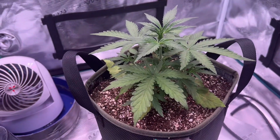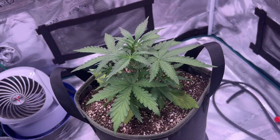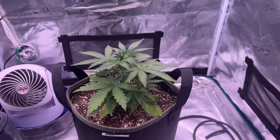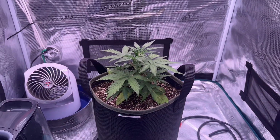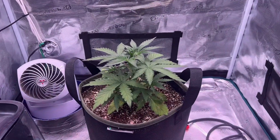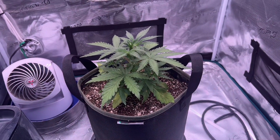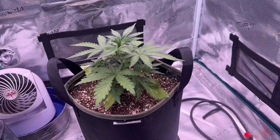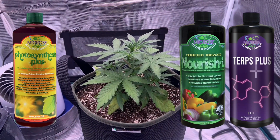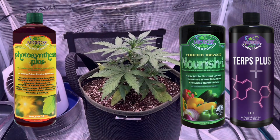I'll just be adding microbes, so no extra nutrients today. I just gave nutrients or CalMag 5 days ago when I transplanted and watered. I will also be turning on the Autopots over the next 3 to 4 days, and I'll be starting the main nutrients with that first reservoir fill up. So today, just about a gallon of water with some Photo Plus, Nourish L, and Terps Plus from Microbe Life Hydroponics, pH to around 6.2.